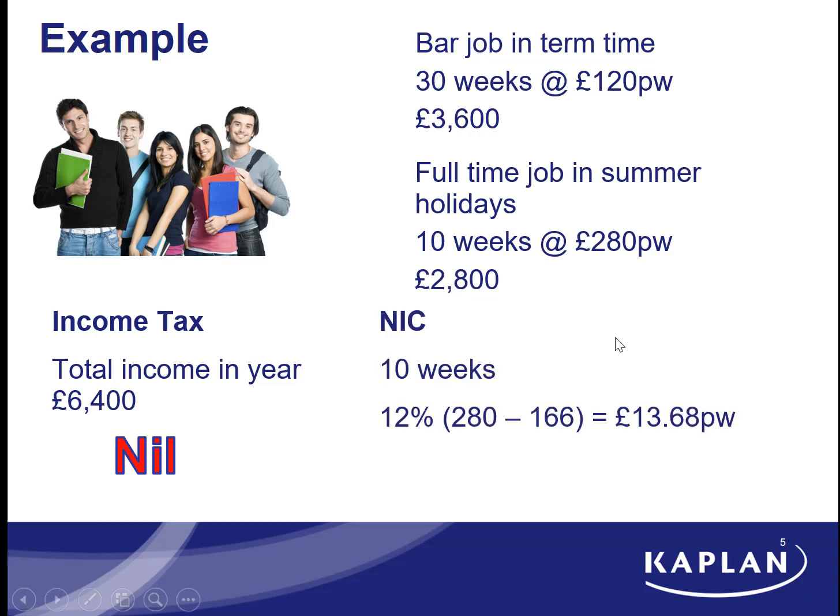National insurance, though, very different. The bar job, they're earning less than £166 each week, so they shouldn't have any national insurance taken off them. However, for this summer job, they've got 10 weeks where they're earning more than £166 a week, so they will suffer national insurance at 12% of the excess of their weekly earnings over 166, so they'll be paying £13.68 national insurance each week, which over 10 weeks, even I can work out, is very nearly £137. And that they will never get back. That is a tax that they will suffer.